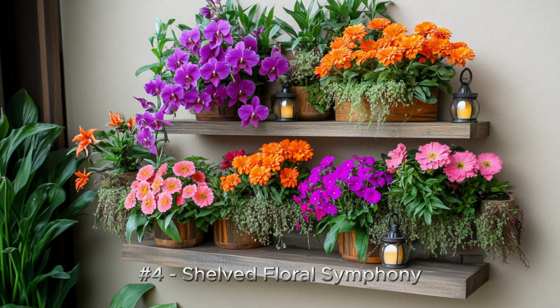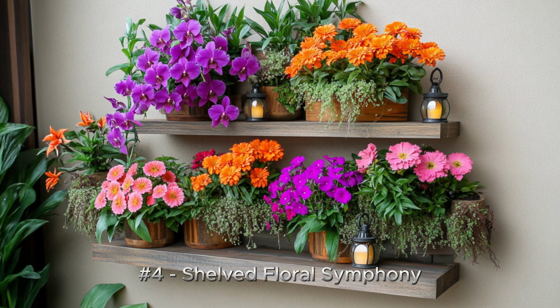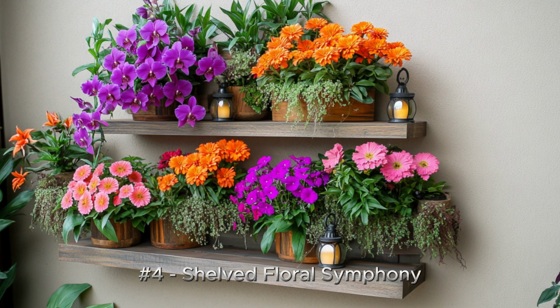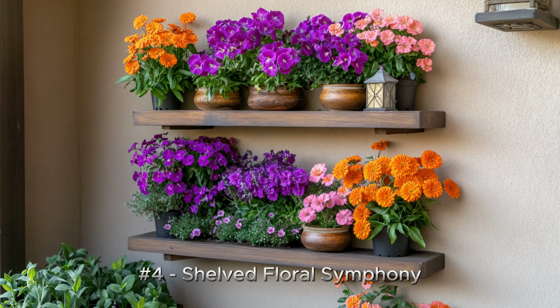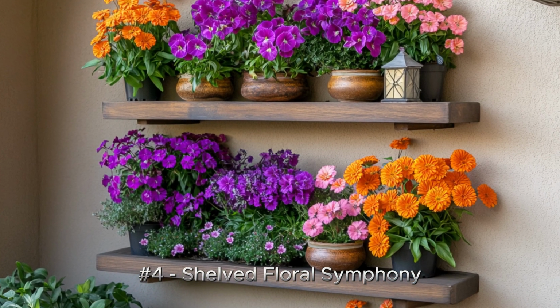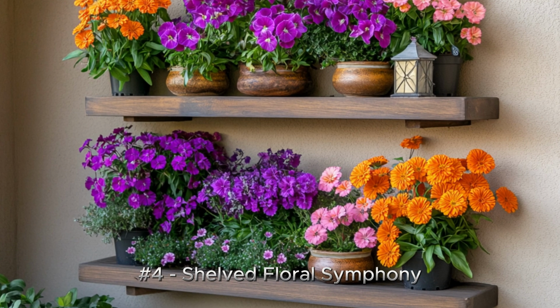Idea number 4. Shelved Floral Symphony. This indoor garden features tiered wooden shelves, each filled with vibrant flowering plants such as purple orchids, orange zinnias, and pink geraniums. Small decorative lanterns sit between the plants, casting a soft light that adds a magical atmosphere to the space. The shelves are mounted on the wall, allowing the flowers to bloom without taking up valuable floor space.